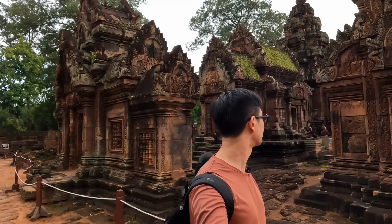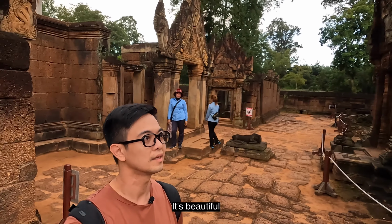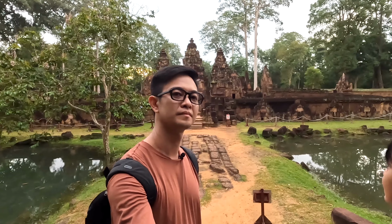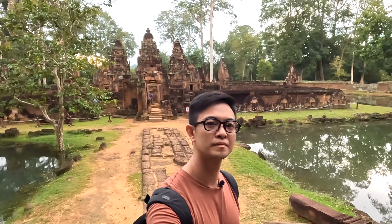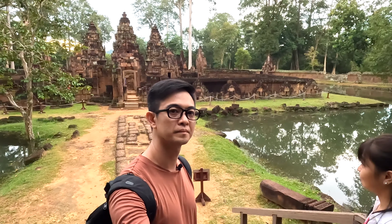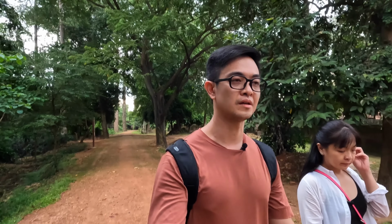So we're here, I think, in the innermost area of the temple, and you can see the carvings on the wall are very intricate. So you can see Banteay Srei in the background. It's a small temple. You can finish it in less than 15 minutes, maybe, if you want to admire all the carvings. And there are old Sanskrit characters on the wall. We are walking back to the parking area. And this is the last temple that we're going to visit in Siem Reap for this trip.